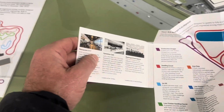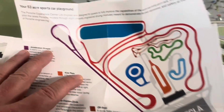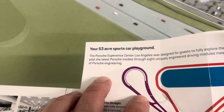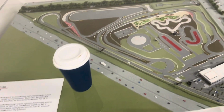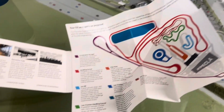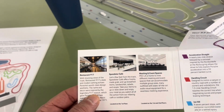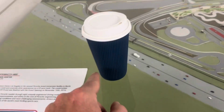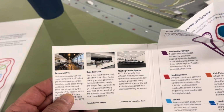And look what it opens up to. This is pretty cool. It says it's a 52-acre sports car playground. So it's 52 acres, you guys. Those of you that wanted to know the size of the facility. 52 acres. Restaurant here is called 917 Speedster Cafe, which is the cafe over here I got the coffee from. And upstairs was that restaurant, which is the 917. Pretty cool.